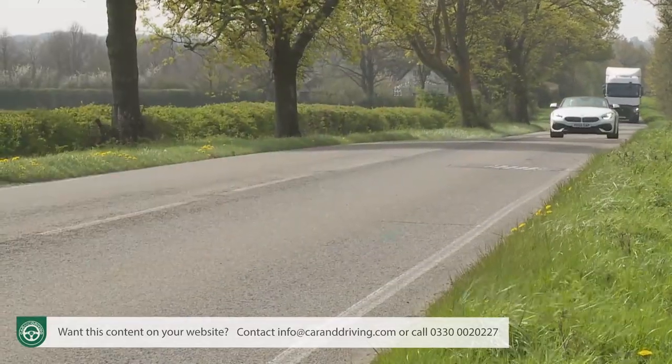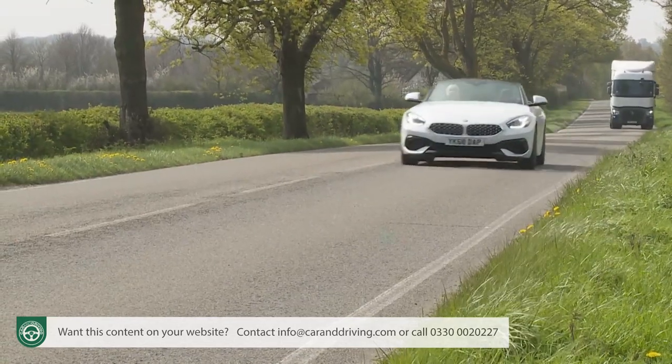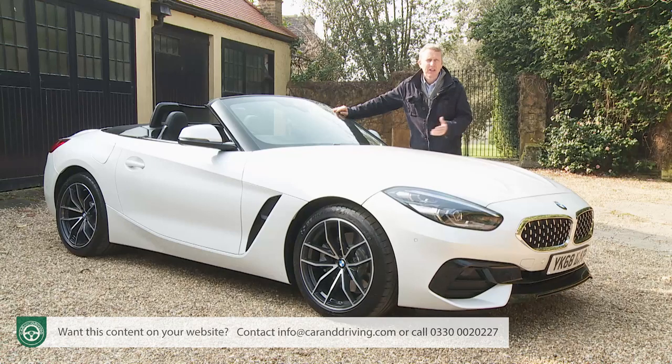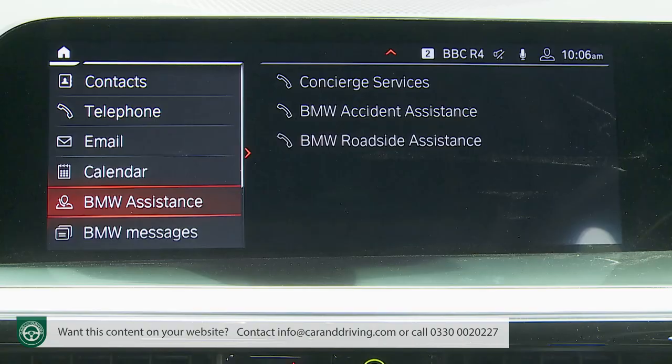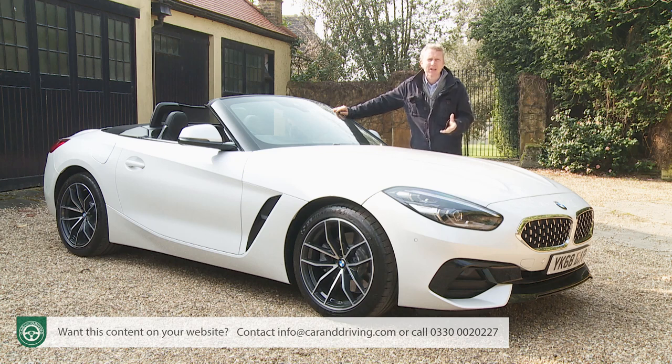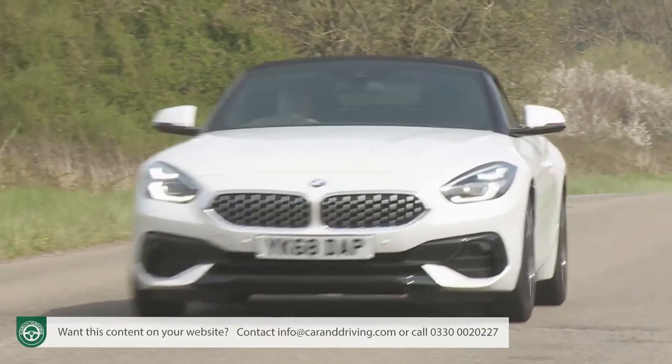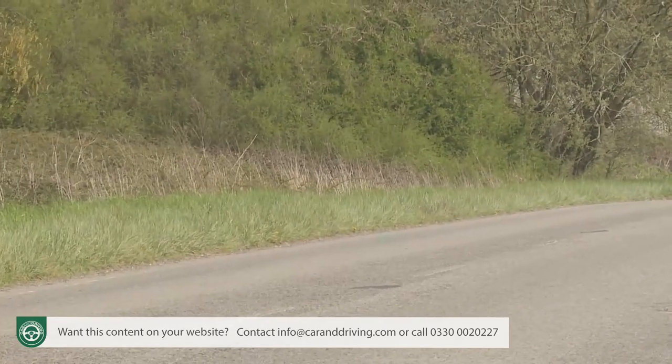In addition, the system can remotely update itself with fresh features and mapping upgrades. And, of course, it will read out text messages to you. As standard, this BMW also has a concierge service that, at a press of a button, will give you direct access to an operator who will be able to answer almost any question about your journey as you drive. It's free to use for the first 3 years of ownership.